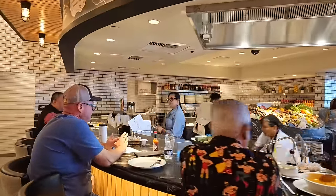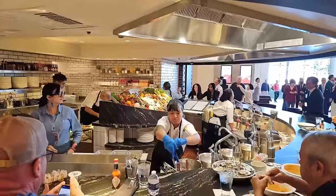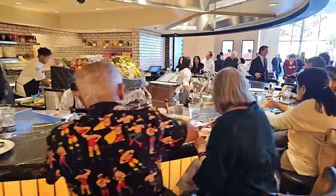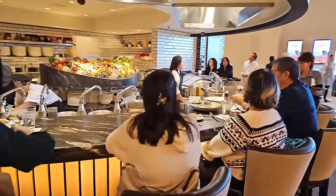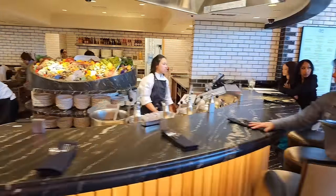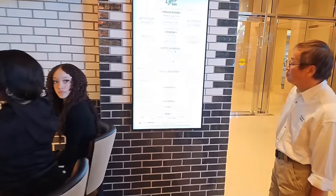So this is the oyster bar. Yeah, this is a very popular oyster bar in the Palace Station that's been there for ages, decades. So I believe it's the same menu. It looks like the same menu.